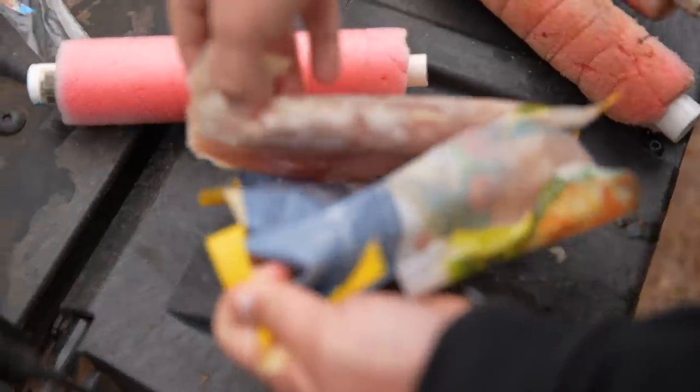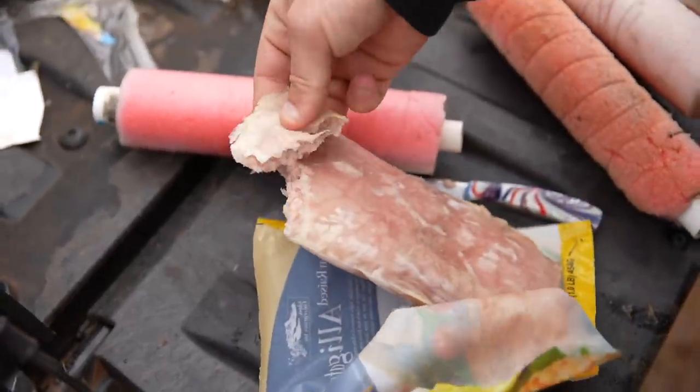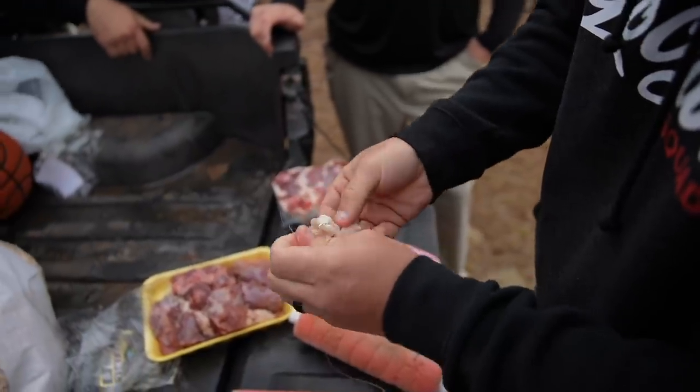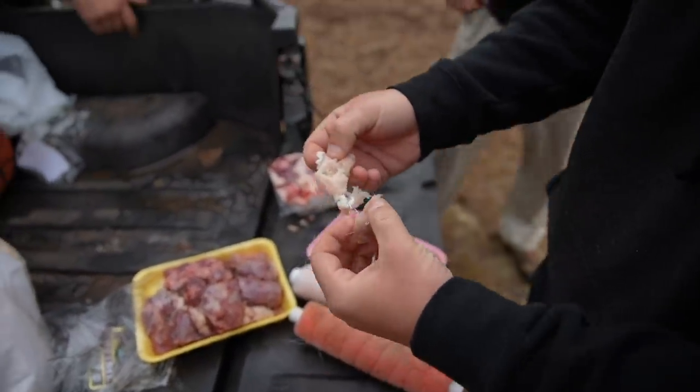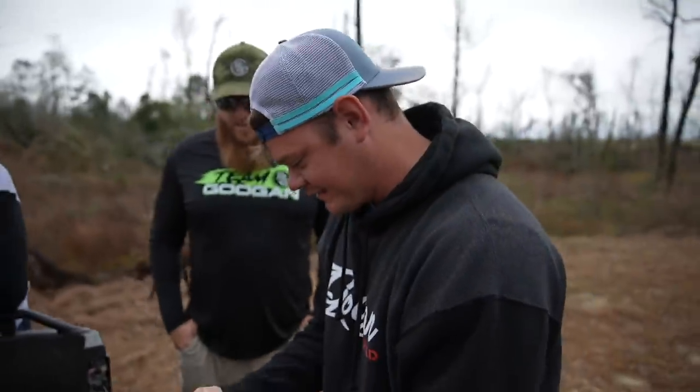I don't know how to get this on the hook, to be honest, because it's not what I expected. Yeah, you're just going to have to. Oh, look at that. There's a nice piece of fat right there. That's good. You want that on there because it'll hold. Oh, that's how. There's the tough alligator right there. Yeah, that's the piece I want.